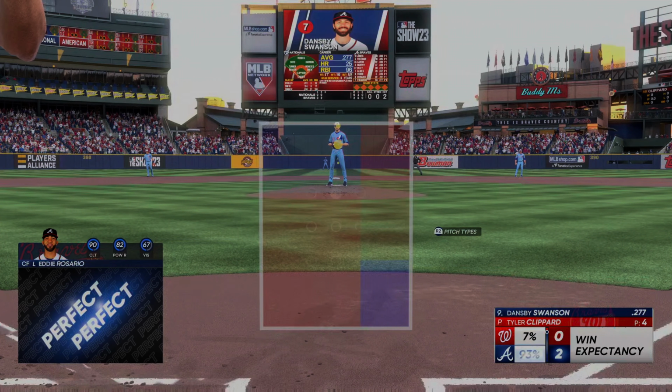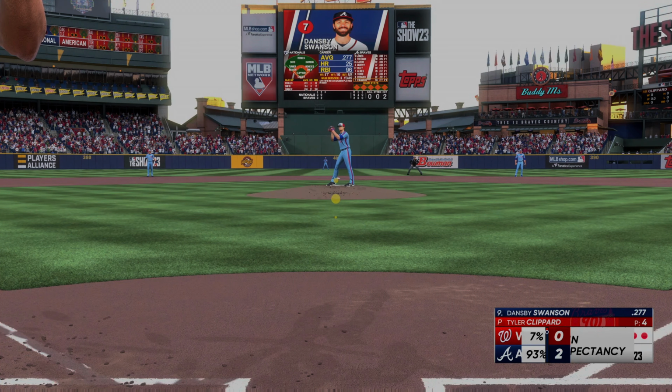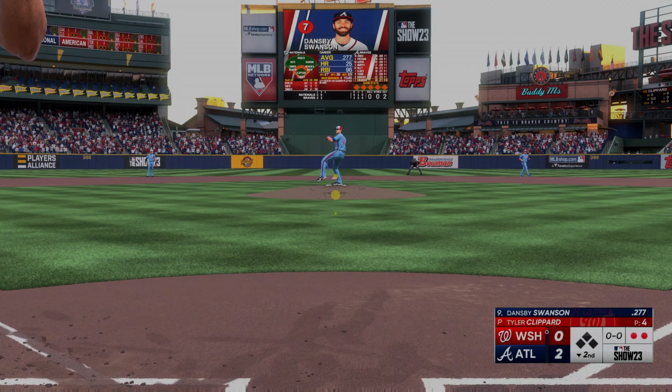Dansby Swanson is going to get a chance to hit. Liner, base hit. So a 2-out knock keeps the inning alive. Went up there looking to be aggressive and got something he could handle. You'll often hear the phrase short to it, long through it, and that's a great example of it right there. Got the barrel in the hitting zone early, squared it up with a well-timed swing, and came away with a beautiful line drive into center field.